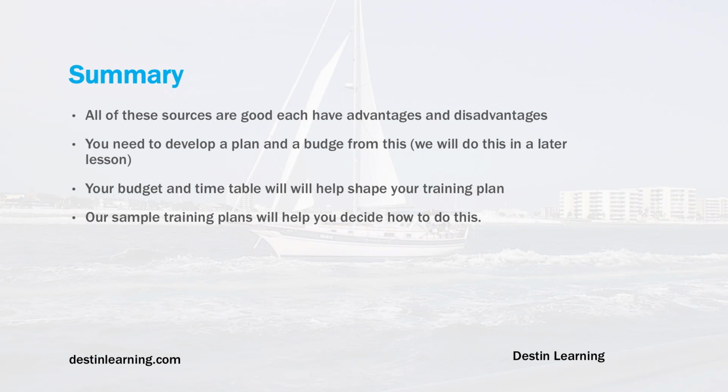In the previous material, I've outlined several different types of training sources. Each of them have their advantages and disadvantages, and you'll need to consider these as you develop your training plan and budget. Developing this plan and budget is an exercise that I've included in this class. Your budget and your timetable will help shape the types of training you can afford in terms of time and money. Our sample training plans that we've included will also help you decide which training is best for you.